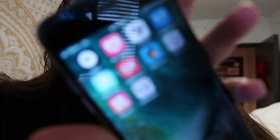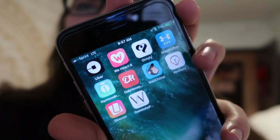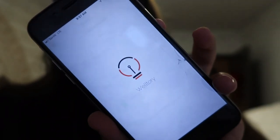So I found this app, it's called Welltory. And it looks like this. I don't know if my phone's gonna, okay, it looks like this. It's the one that's next to the monkey one, right here with this finger by My Fitness or MapMyRun. This is what the app looks like when you open it, and you can see the crack on my phone.